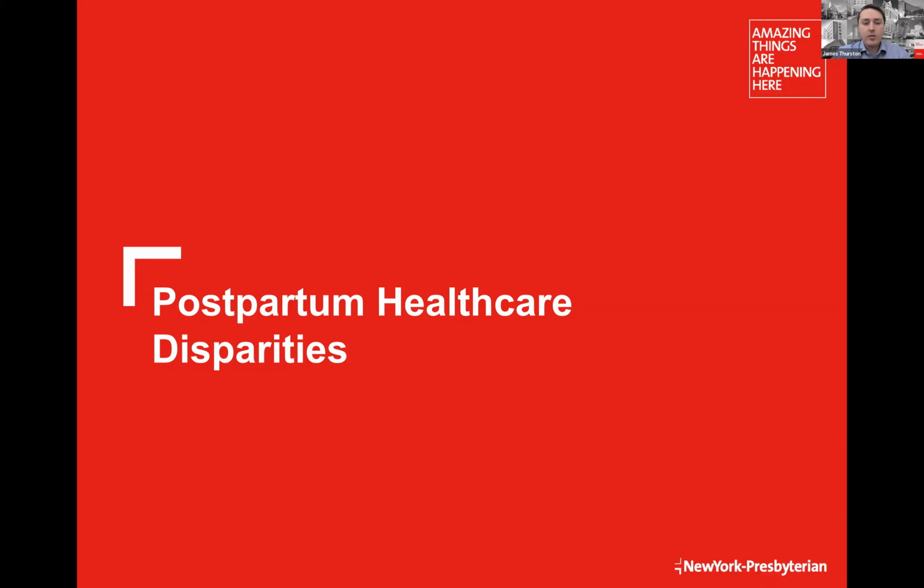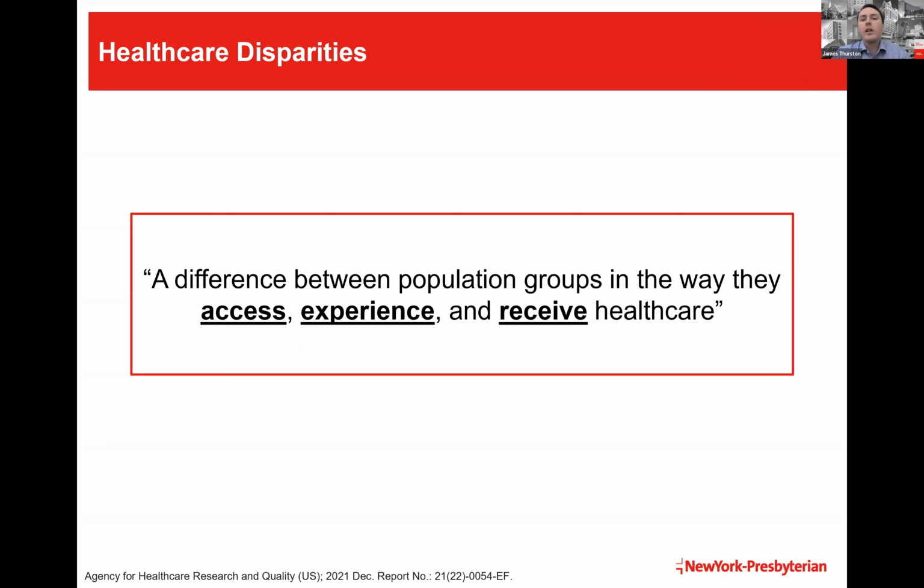So that's a little bit about the background within the actual risks within the postpartum period, but let's now touch on the actual disparities within postpartum healthcare. And when I talk about disparities, I'm specifically talking about this definition, which is a difference between population groups in the way they access, experience, and receive care. So I think when we're addressing disparities, we can't just think about the services we're providing or maybe things that we do for every patient, but we're actually assessing, can the patient access the care we're providing? And how is the patient's actual experience with the healthcare? Because that's going to impact their adherence to care, and it's going to eventually affect their actual outcomes from the care.